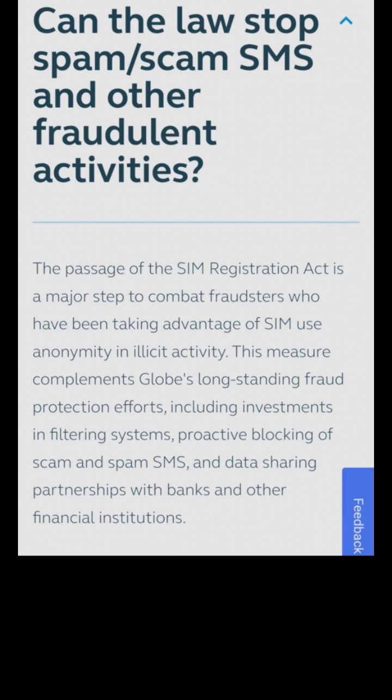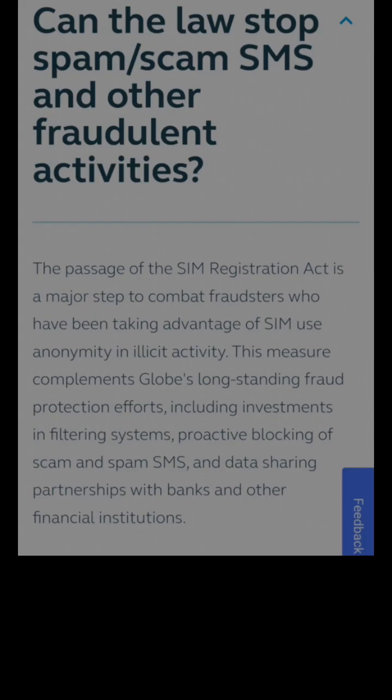Can the law stop spam or scam messages and other fraudulent activities? The passage of the SIM Registration Act is a major step to combat fraudsters who have been taking advantage of SIM use anonymity in illicit activity. This measure complements Globe's long-standing fraud protection efforts, including investments in filtering systems, proactive blocking of scam and spam messages, and data-sharing partnerships with banks and other financial institutions.